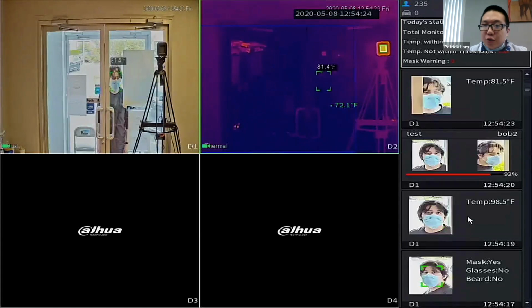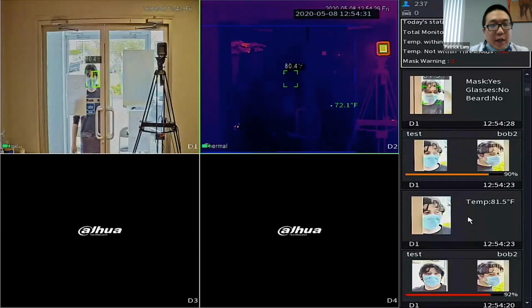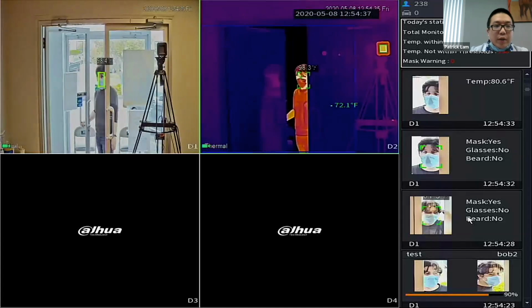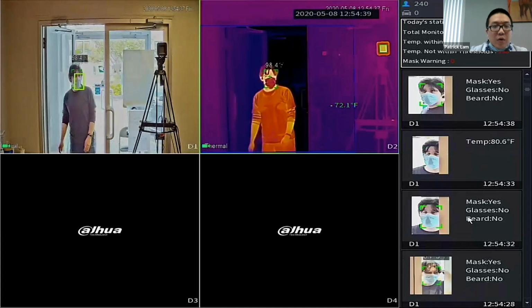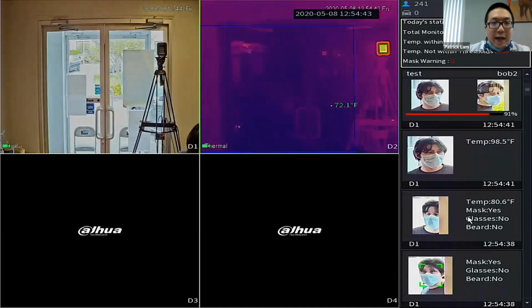However, look at the new temperature that it takes this time, 81.5 rather than the accurate 98.5, 98.7. Now it's around what, 80.3, 80.6. So it's important to make sure that you allow this scenario to not hinder the accuracy level.